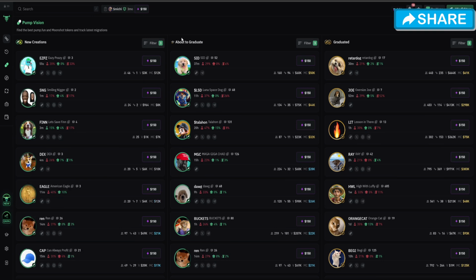Okay, so we need to identify 2 things. Number 1 is, does the token have a really good community? If it does, usually the token does really well. Number 2 is, is it a trending token, right? So basically that is literally the crux of the matter. The crux is, is it a trending token? Or does it have a good community? That's basically what makes a token fly.